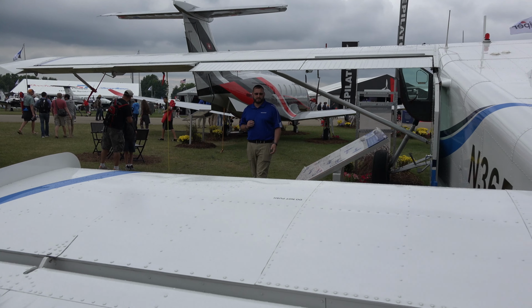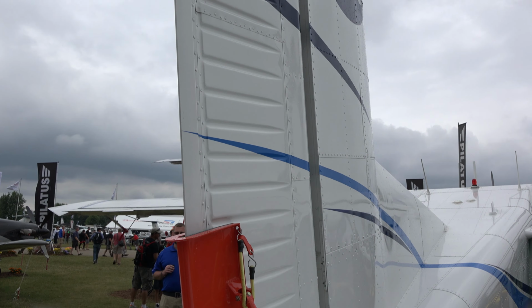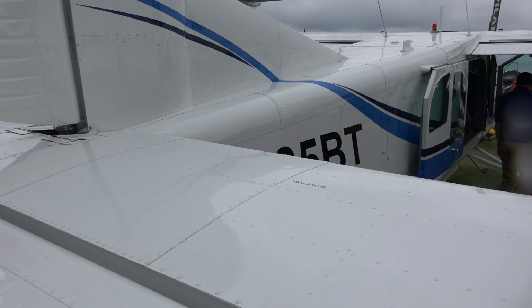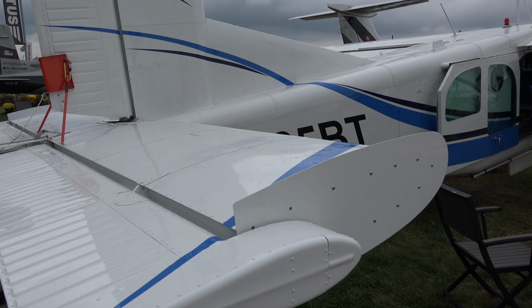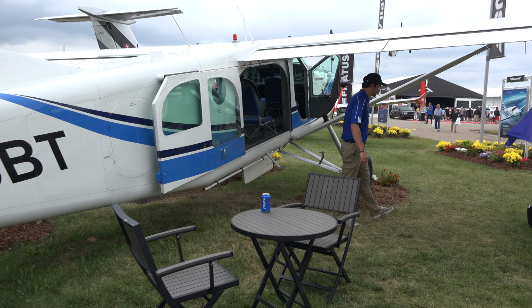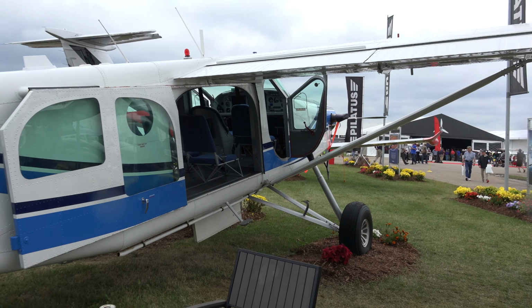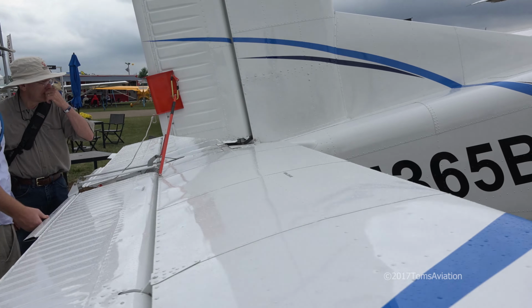The tail surface back here is really kind of unique. It has both an elevator and a stabilizer on it. The stabilator portion of it is flown with trim. It allows you to have a very, very large envelope for your CG. It allows us to have more aft CGs than a lot of other aircraft can do, but then also allows us to go to a forward CG and still be completely controllable on the aircraft.